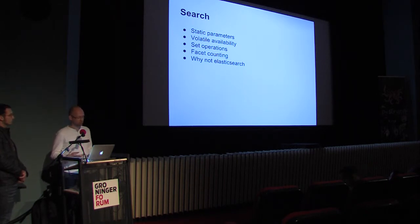So for each possible parameter value, the number of campings and accommodations that you'd get if that parameter was selected in relation to other selected parameters is calculated. And because these are all just sets that can be intersected, very fast, this is an approach that works really well.